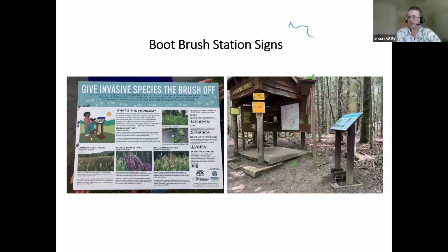And we also provide boot brush signs. So we're going to be talking about not spreading invasive species. Plant fragments, seed fragments can all contribute to spreading invasive species. Boot brush station signs are just a really simple way. You'll find them at various trailheads around the region. And if people can just brush off their boots before and after they go out on a hike, there's a big reduction to the invasive species that are spread.